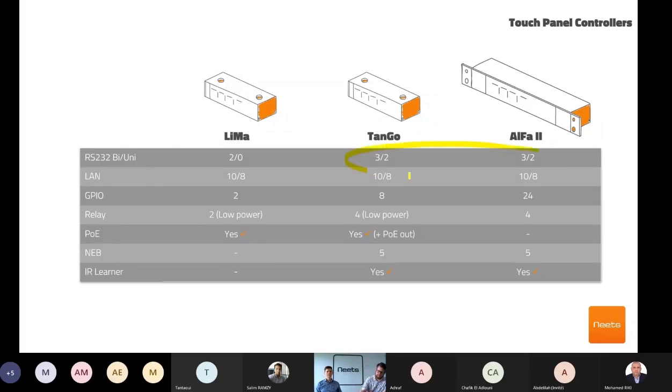You can see that the Tango and Alpha, they have 3 and 2, so a total of 5 RS-232s, whereas the Lima only has 2 RS-232s. Common for them all is that they can control 10 devices on the network. And then the biggest difference is actually the IOs, the GPIOs, which will be used for your screens up and down, your curtains, blinds, movement sensors, and so on.